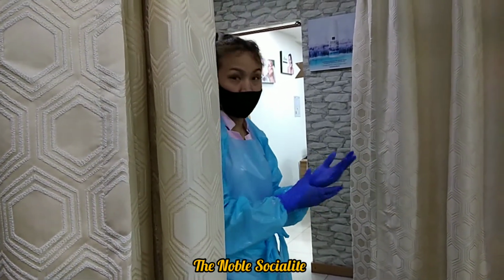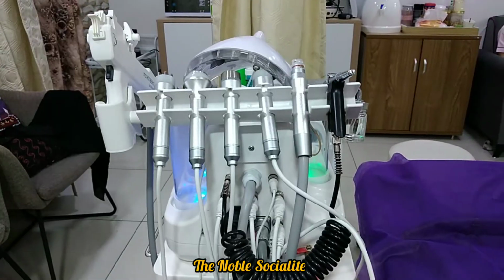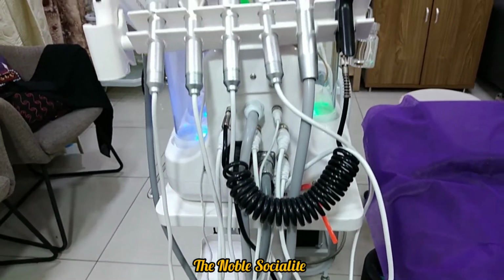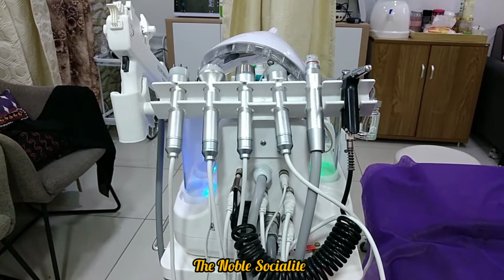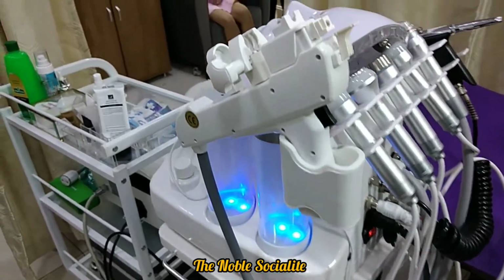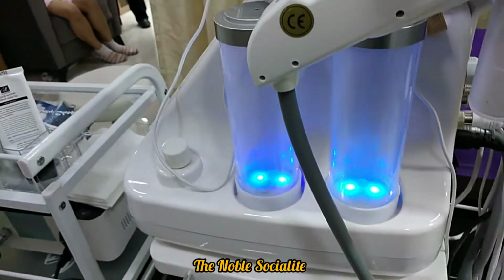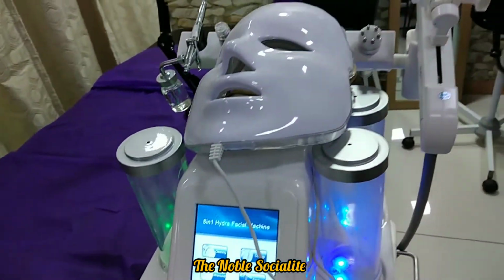As she is preparing herself, she's wearing the PPE. As you can see, this is really a nice thing. She wore her gloves. She's already wearing a mask. She's already sanitized everything. Look at this machine which I'm showing you right here. It looks scary when you look at it in the beginning, right? I mean, I was just looking at it and I'm like, what the hell is that? But yeah, it does magic.